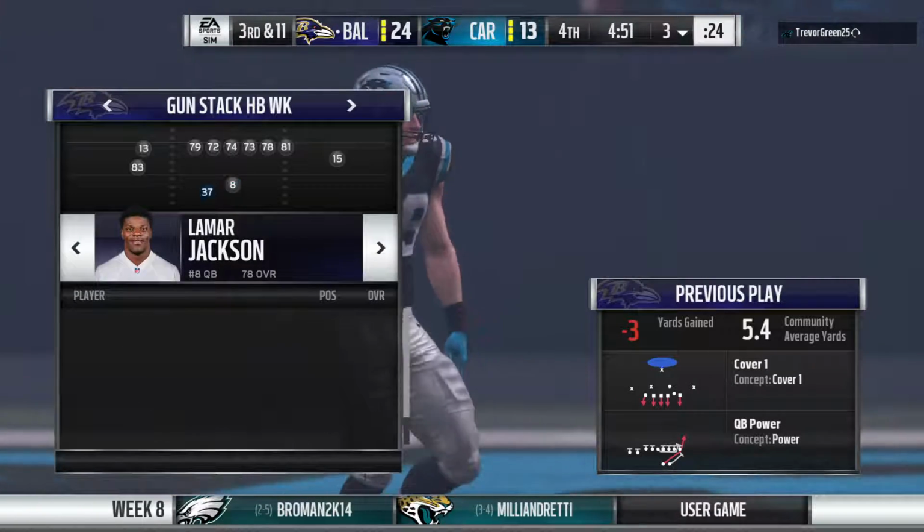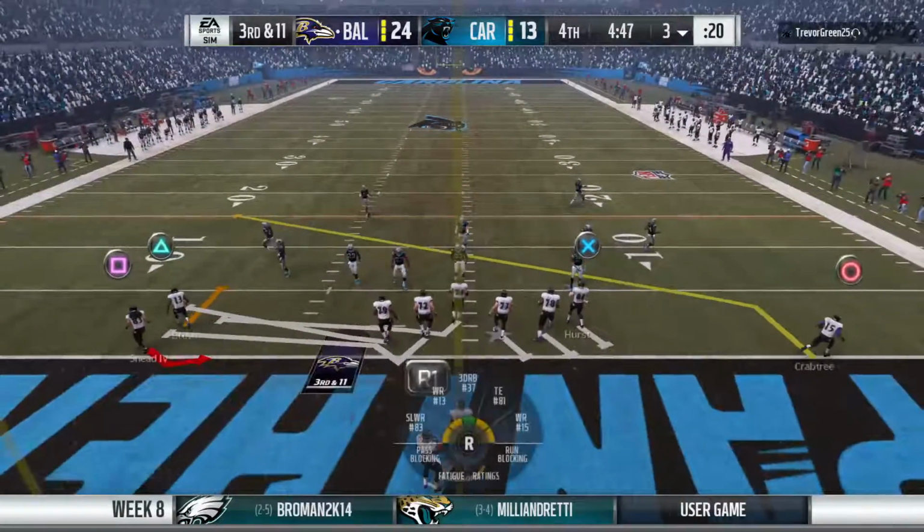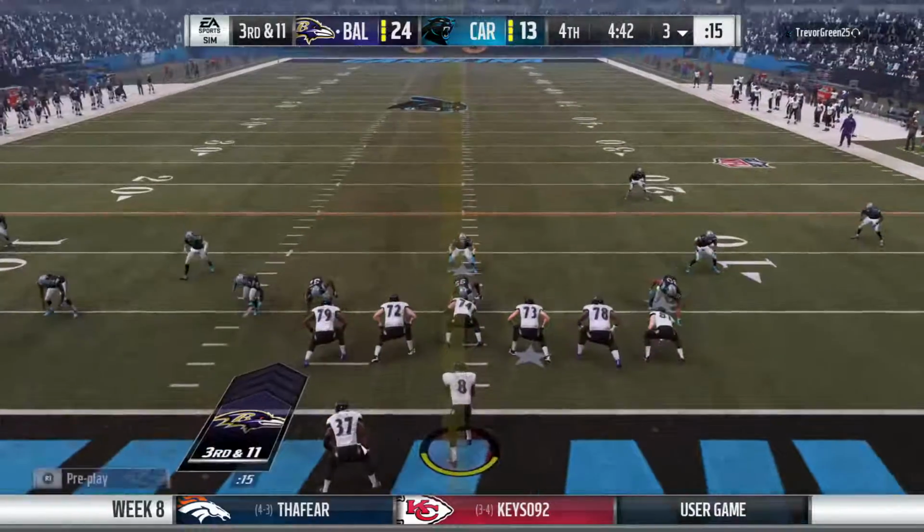But you got to figure now, they're going to see more people stacked up at the line of scrimmage as they try and bleed it out. The Ravens on 3rd down. It's been a problem. Just 1 for 7 thus far. This is 3rd and 11.